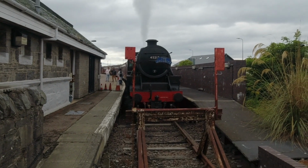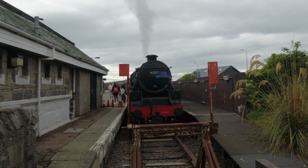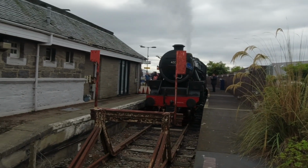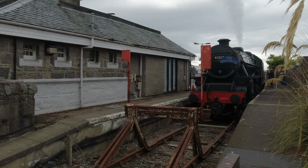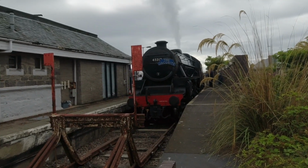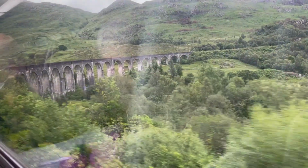So this is a steam train that we didn't come on in steam. One of the disappointing things is you can't actually smell it on here, but the smell of this steam is fantastic. It's quite hard to get pictures of. Kind of cunningly put in a place where you can't really get good shots of it. Anyway, back to train.